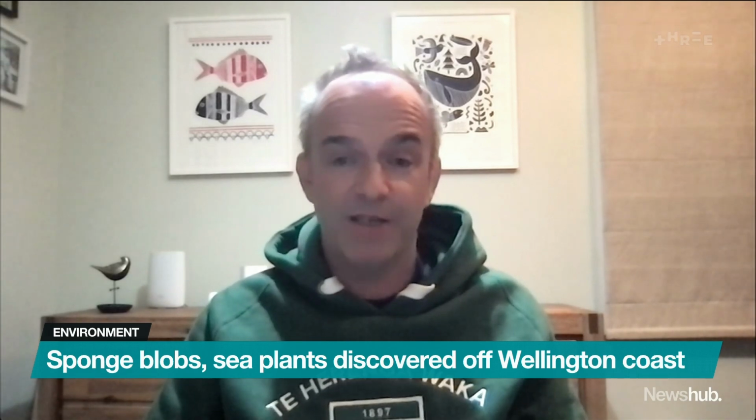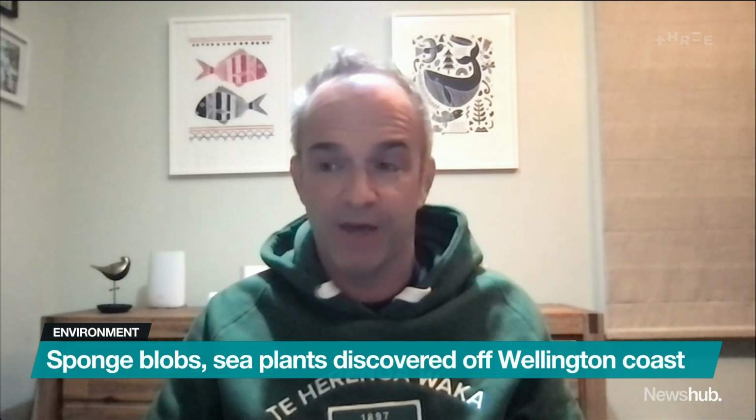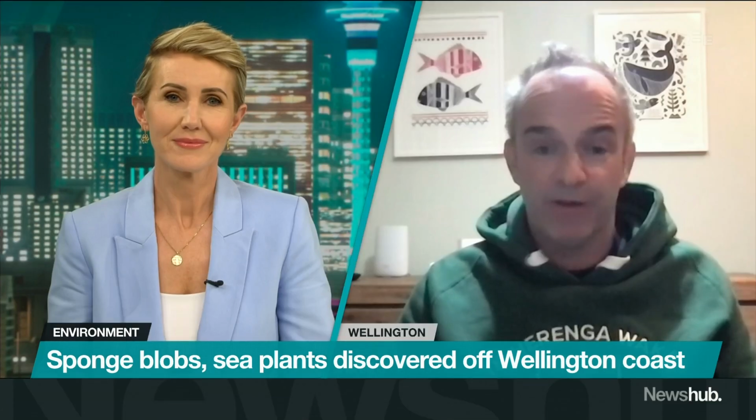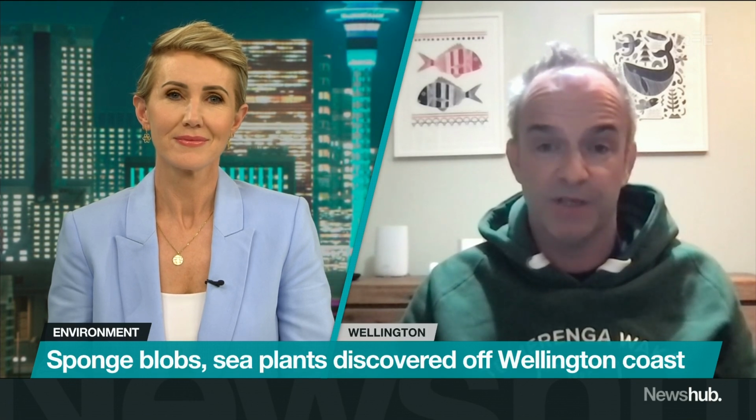Whereas in Wellington, we found a really complex three-dimensional structure in many of the reefs that we found. A lot of the species look very different to the other places that we found. And we found lots of echinoderms, so sea stars and brittle stars that we hadn't seen in these other locations.